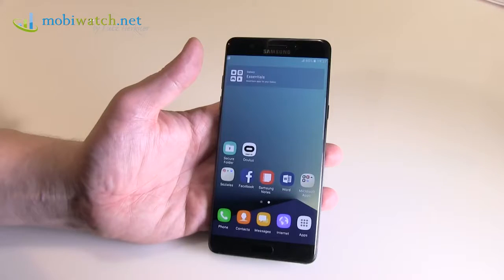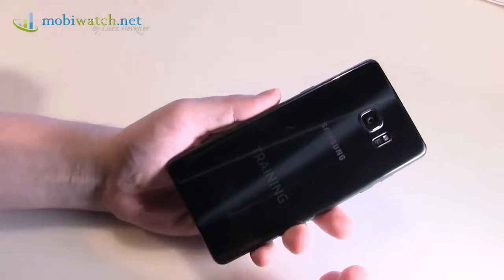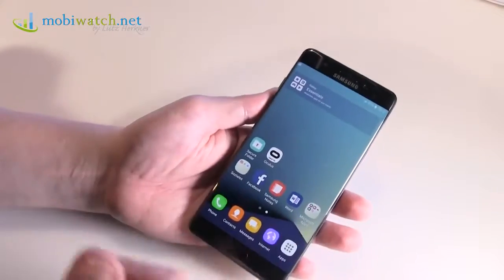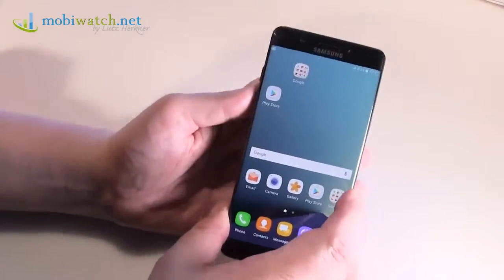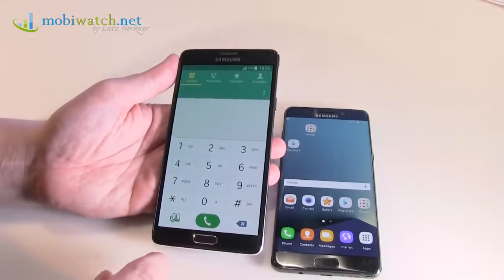Finally, here it is, the Samsung Galaxy Note 7. And for those of you who are asking, well, where is the Note 6? It doesn't exist. Never has been, never will be, I guess. And in some countries, like mine, for example, Germany, Europe, we didn't have even the Note 5. So for us the latest Note was this one here, that's the Note 4.